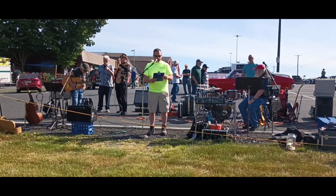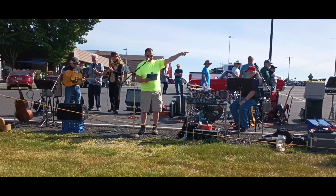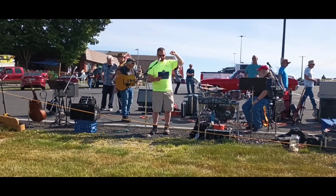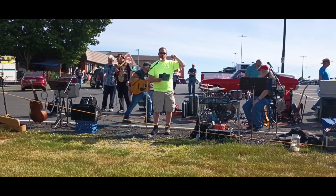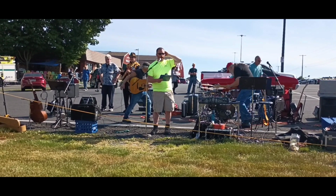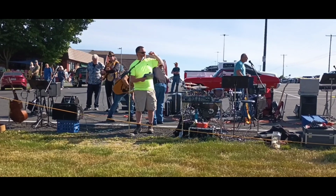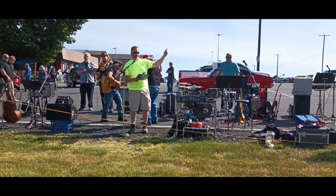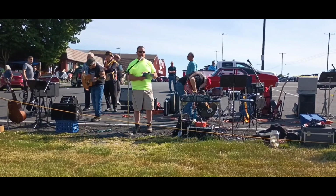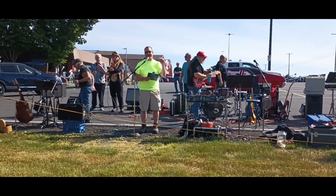And also up here, top of the hill to my left, your right, we have the Hospice Mustang. You can buy tickets to win that Mustang, and that will be drawn over Labor Day. So come on up here and visit the nice lady sitting underneath the umbrella. She would love to sell you tickets to win that beautiful brand new Mustang.